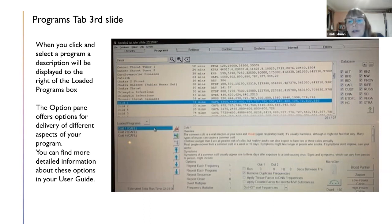And then the only other one that I change around in here sometimes is remove duplicate frequencies, right here. See, I have that clicked on. That means, let's say you're doing headache or sinus, and you're picking 6 different programs for headache and sinus. Each program might have some of the same frequencies in it. By removing duplicate frequencies, it's going to just play that one frequency once, and it's going to cut your time down.